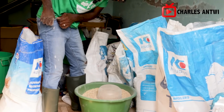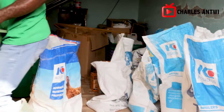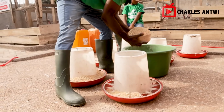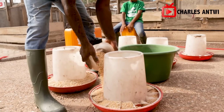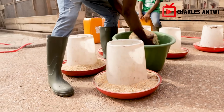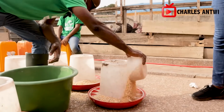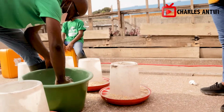There are things that we put in the feed to preserve the feed, so that it doesn't grow molds and all that. But we don't do that. So we mix the feed the same day.